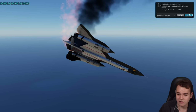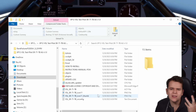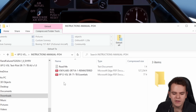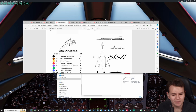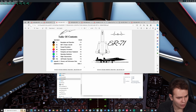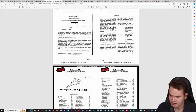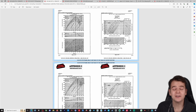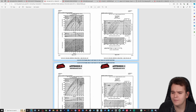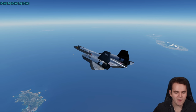Now, what else can we do? Mid-air refuel, maybe. Perhaps we can turn on the autopilot or something. The trouble is, though, there isn't really a manual just yet. We do have the pilot's operating handbook, which is the flight manual, a proper flight manual. It has a security classification from when this was still a classified document, and there are a lot of pages on how the SR-71 works. But as this add-on is still in early access, the manual isn't quite done yet, but I do know exactly how to engage mid-air refuel.